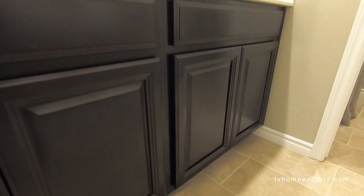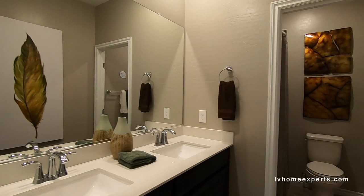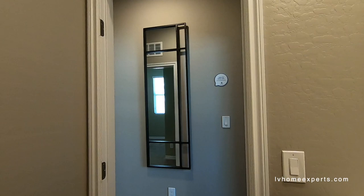We have two sinks under mounted. We have a half inch granite frameless mirror. And we have a separate door coming into the water closet, shared with the tub shower combo. Fiberglass, all one piece. Nice. Chrome fixtures, okay. Also, we have 3-inch baseboards as well.